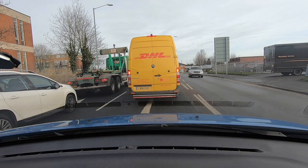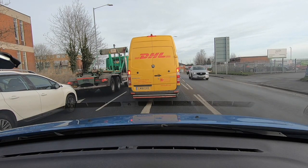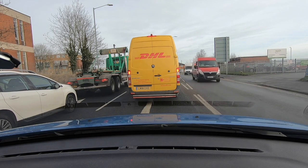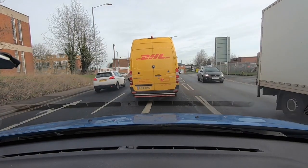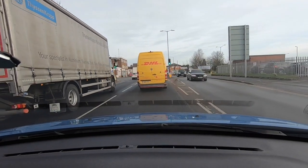And very often you'll see people just stop on the crossing, not realise it's there maybe. Very often you'll see people just stop on there because they think they're going to make the turn. And because of the weight of all the traffic, they have to stop. And I don't think we're going to get straight around.